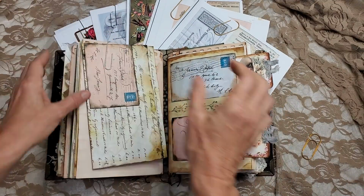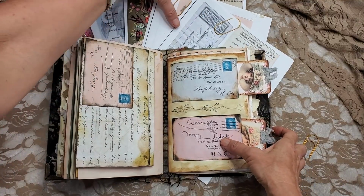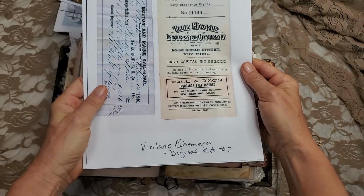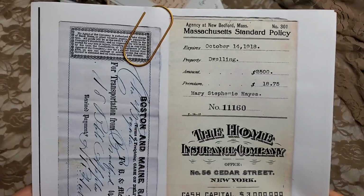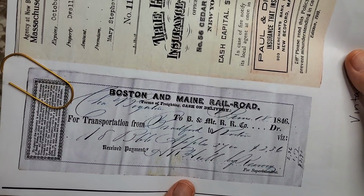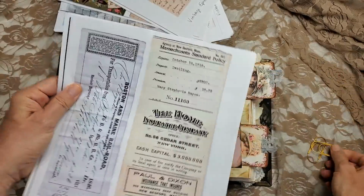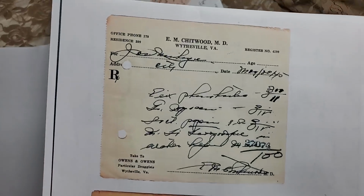But let me give you a quick little guide through some of the other kits so you have an idea of what is in my Etsy shop, so you can actually see it. And here is digital kit number 2 of vintage ephemera. This is from 1918, an insurance policy, and also Maine Railroad from 1846, some type of a receipt or a check. And then we have some prescriptions.